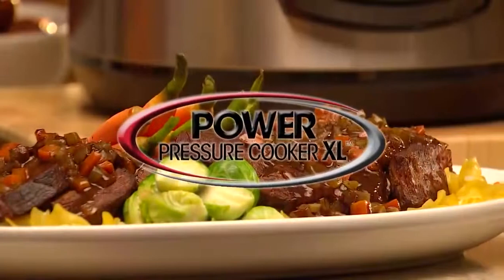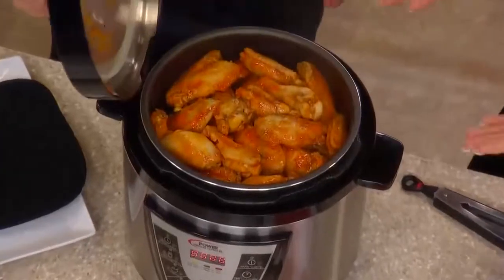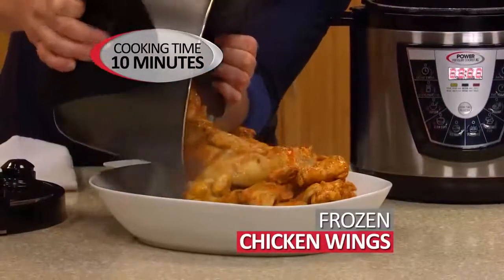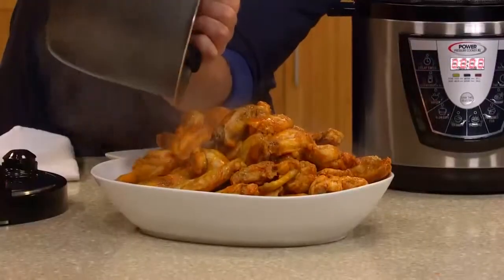Are you ready for this? Yeah. Aren't those the wings that were frozen just a few minutes ago? Can you believe it? That is a lot of wings. Perfectly cooked. Great. In a fraction of the time it would take normally. Love it. Now, do you like pulled pork?